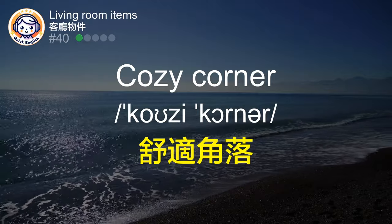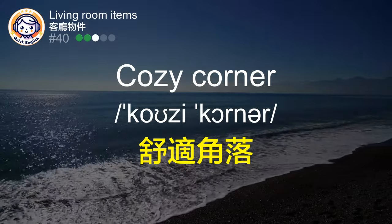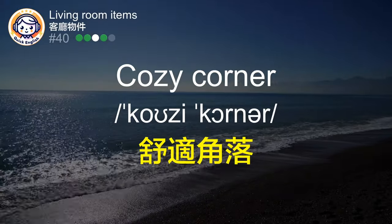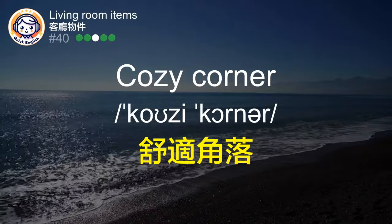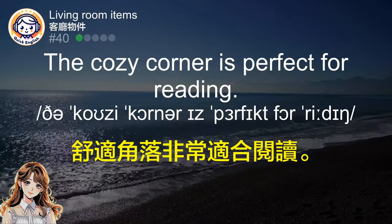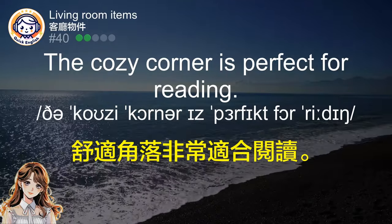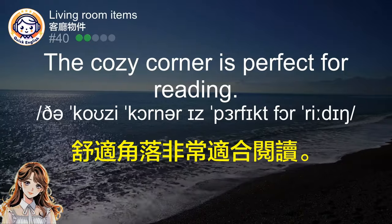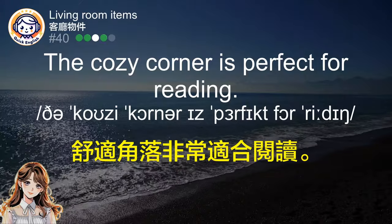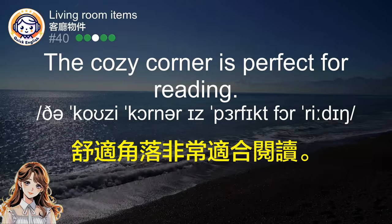Cozy corner. The cozy corner is perfect for reading.